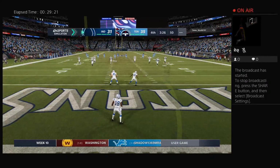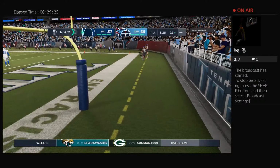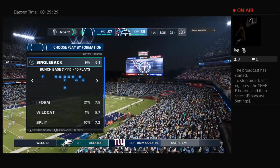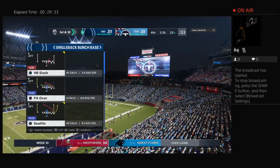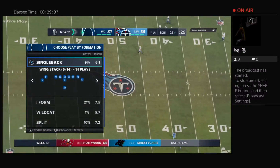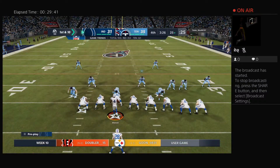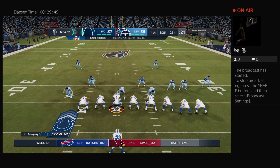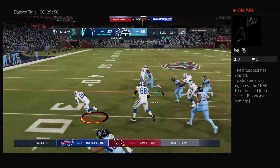Davis from the top rope. I like it. And this will not be returnable. It's out of the back of the end zone for a touchback. Coming out with a jumbo package to start the drive. Here's Taylor.